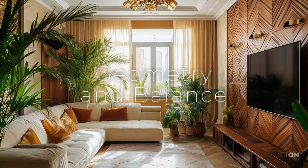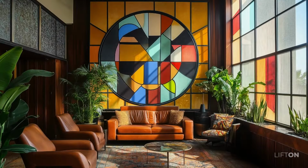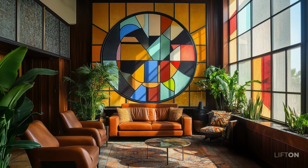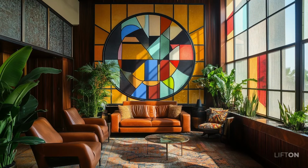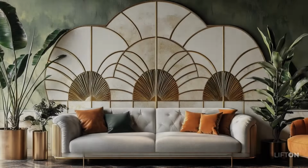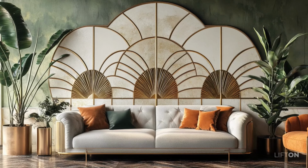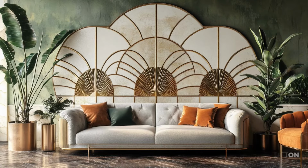Geometry and balance. Bold geometric shapes define Art Deco, but incorporating asymmetrical elements adds a fresh, modern twist. While repeating patterns create cohesion, off-balance touches introduce a dynamic quality that keeps the space engaging. This blend of structure and unpredictability celebrates Art Deco's elegance with a contemporary flair.